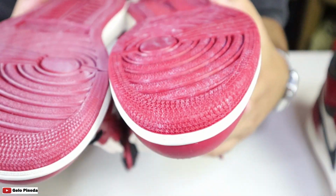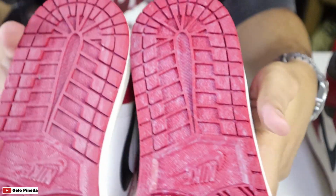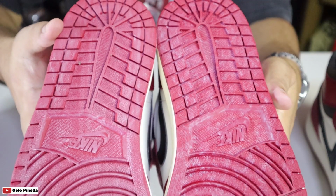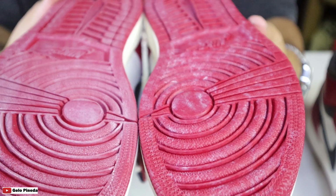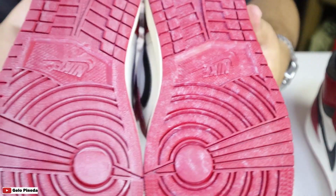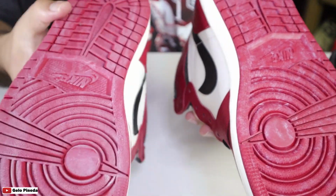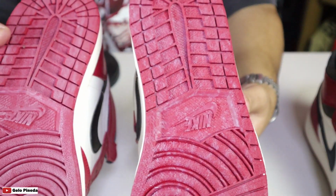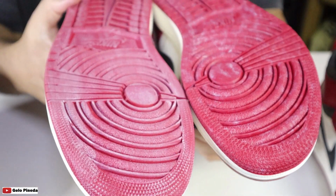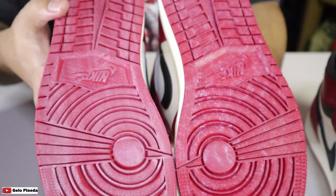Very identical as well. Discolored feature ng Lost and Found. So, it's medyo mas mahirap siyang i-determine kung legit or hindi, pero they are very identical. Of course, with this one, I can say na mas maputi or mas maraming stains yung fake than yung legit, but it can also happen to authentic pairs, especially hindi uniform ang pagkakagawa nila dito. And that's pretty much it.